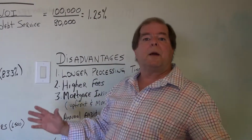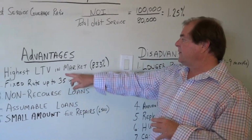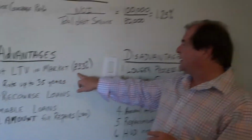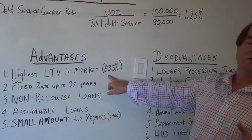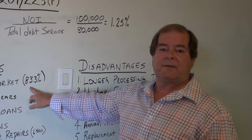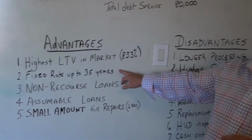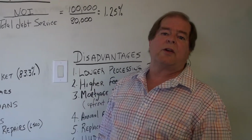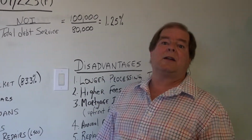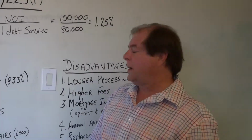Okay, what are some of the advantages that we have for using that loan? First of all, the loan to value ratio is the highest in the market. It's 83.3%. I don't know where they got that number. It's kind of a weird number, but that's what it is. They also have fixed rate loans up to 35 years. As you know, most residential loans will go to 30 years. This is 35 years, so theoretically it keeps your payment down a little bit. And it's fixed rate. There are no adjustable rates.